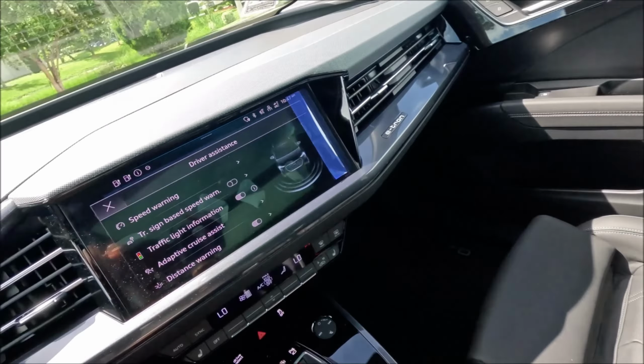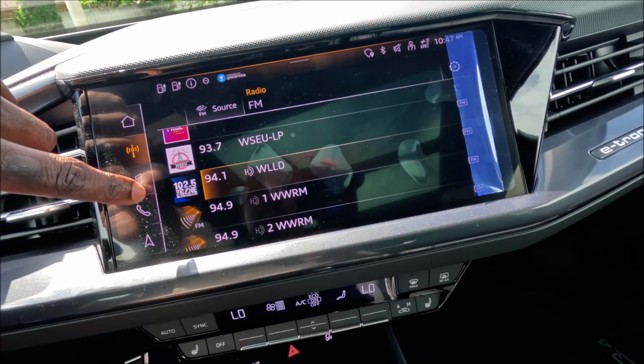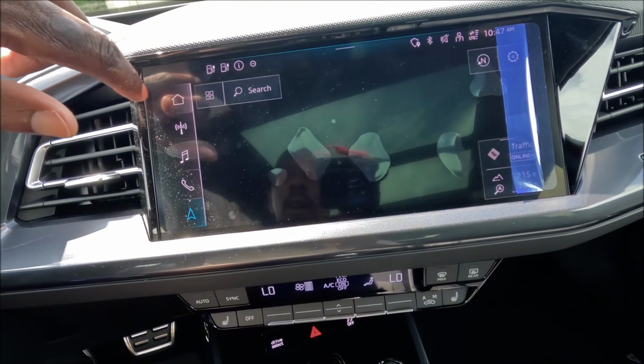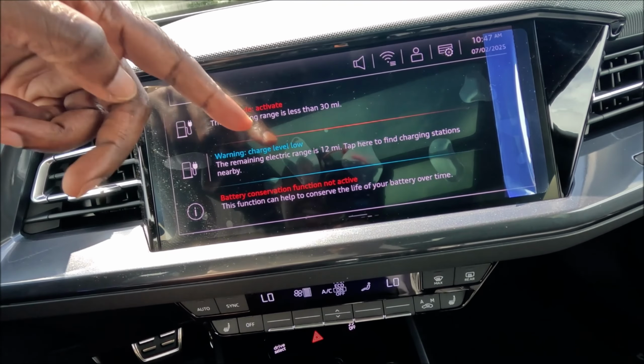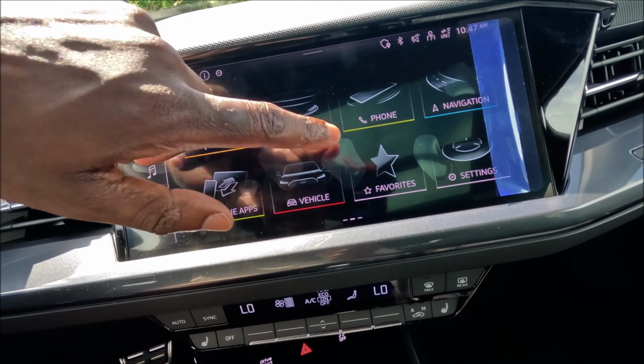Now, of course, we do have our Audi MMI system when it comes to our overall technology and when it comes to our navigation, phone, when it comes to our overall settings. We can do driver profile. We can set this thing up completely. As you guys can see, we're in low range mode because I'm using all the battery, but we're there.